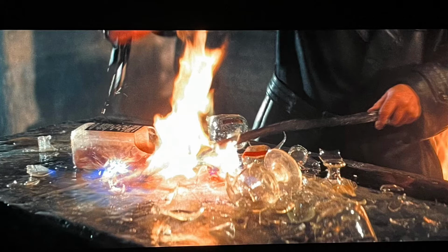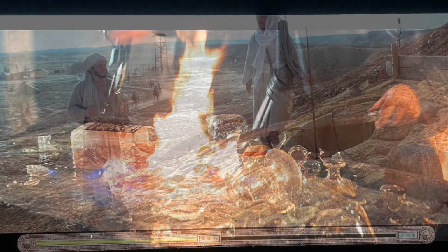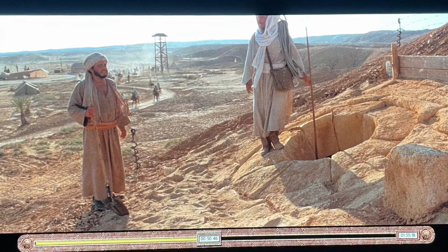Another shot here again just shows the contrast between the brightness of the flame and the darkness and blackness of the bad guy's leather jacket there. And just the amount of detail in this shot with all the smashed glass and the vividness of the colours, it's a really incredible transfer, this film. This shot here just shows you the brightness levels, the clarity.